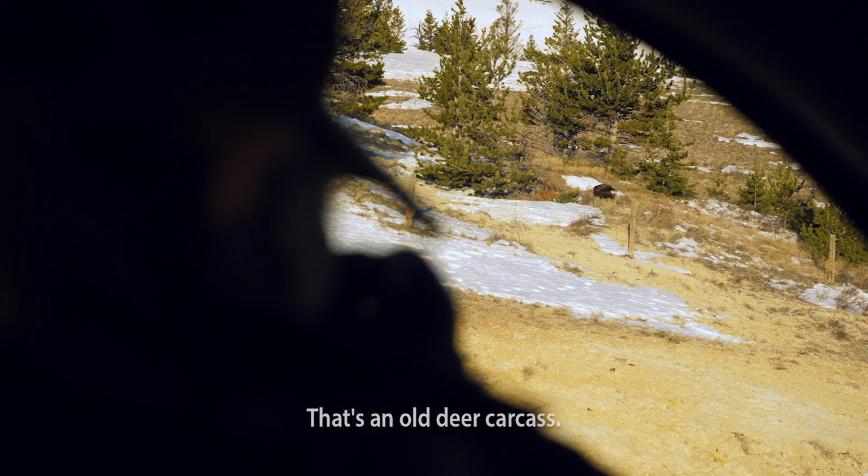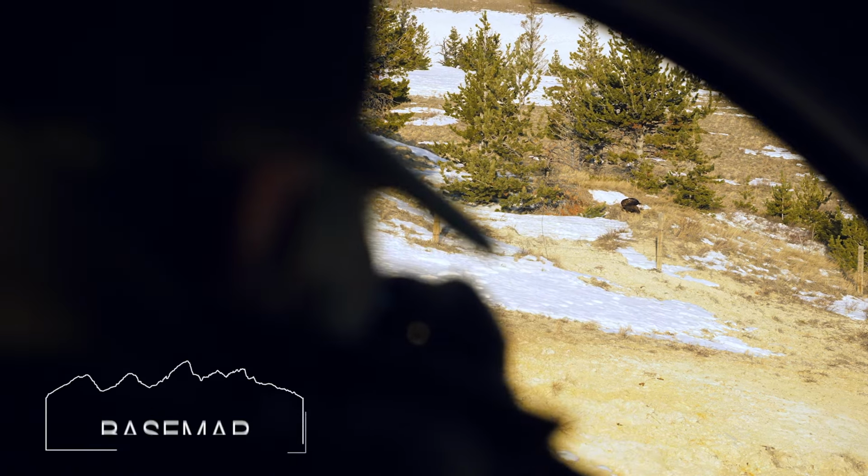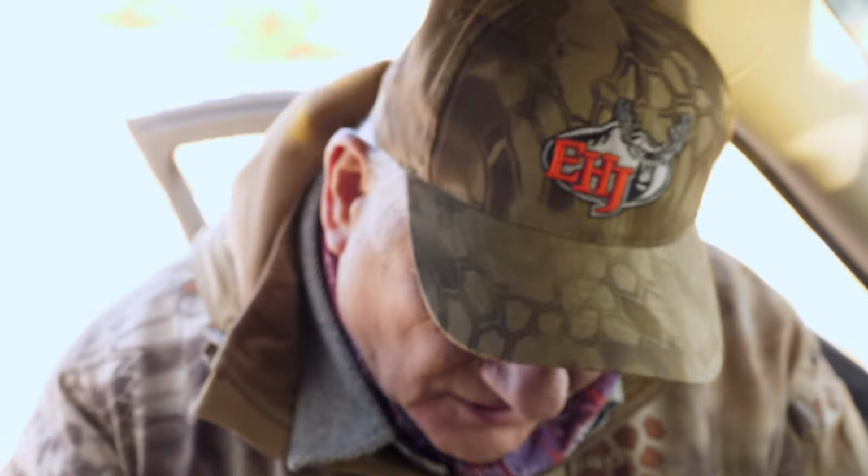Deer carcasses. Look at the sun come off his beak. That is cool. Okay.